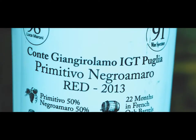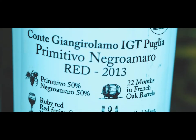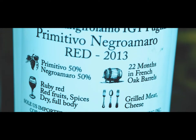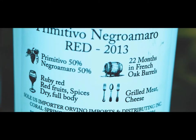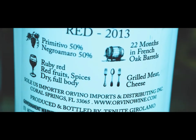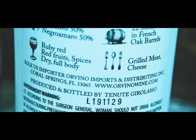A help label will tell you exactly what's in the bottle. Maybe it was aged in French oak or American oak, and we'll talk about what oak does to wine another time. Maybe it was aged for 12 or 14 months. Maybe it was made this way, that way. So it may tell you something about how the wine was made, and that's always helpful. And especially with wines that are blends, it tells you what the different grapes in the blend are. Again, that really helps you know what you're about to pay $15, $20 for.